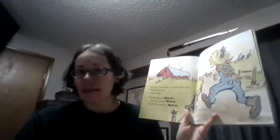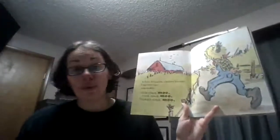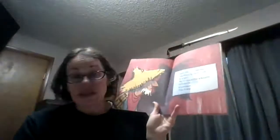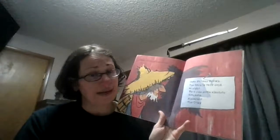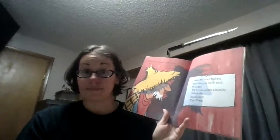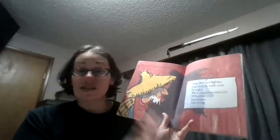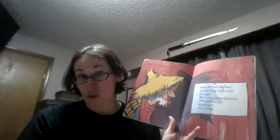At first, he couldn't believe his ears. Cows that type? Impossible. That can't happen. But then he'd hear click, clack, moo, click, clack, moo. Then he couldn't believe his eyes. There was a note on the door. Dear Farmer Brown, the barn is very cold at night. We'd like some electric blankets. Sincerely, the cows. So that's something that the cows typed. They typed up a note for Farmer Brown. It's cold and they'd like some blankets at night. I can't blame them. I love to be wrapped up in a blanket when it's cold.